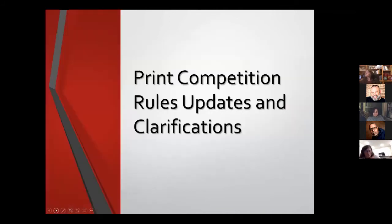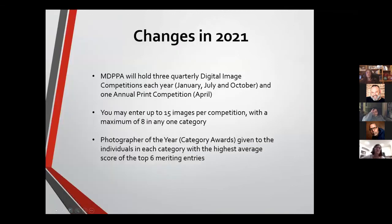Print competition rules and update. I think that's you, Ellen, right? Most of it is. I'll let you know when. Okay. So almost everything has stayed the same, just a couple of changes.